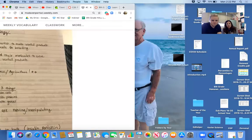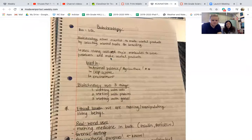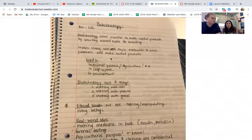So in your notes, it says biotechnology allows scientists to make useful products by selecting wanted traits for breeding. You probably heard of GMOs before. GMOs means genetically modified organisms. We are living in the age where just about everything that you buy at the grocery store is genetically modified, whether it is vegetables or beef or pork. Most of the organisms that we have are genetically modified. That just means that it uses living cells and their molecules to solve problems and make useful products. Like I said, it's used in agriculture, which could be animal science or crop science, and it can be in the environment.